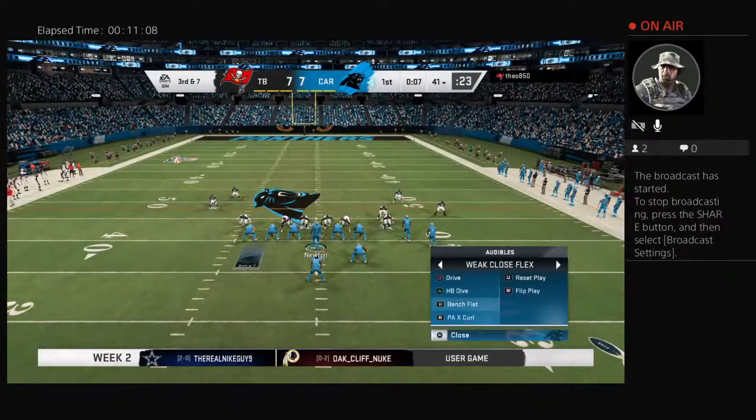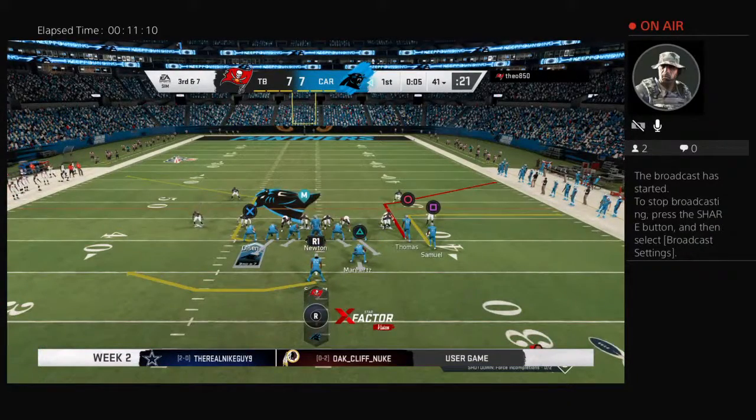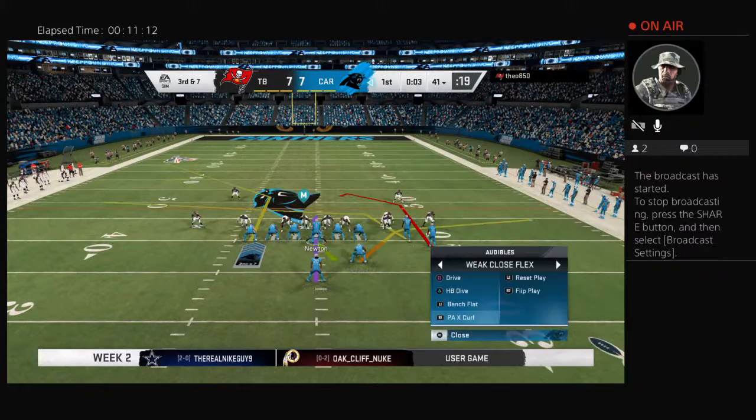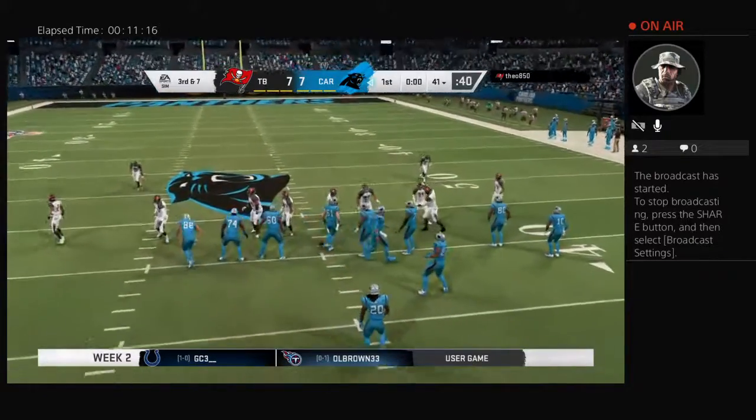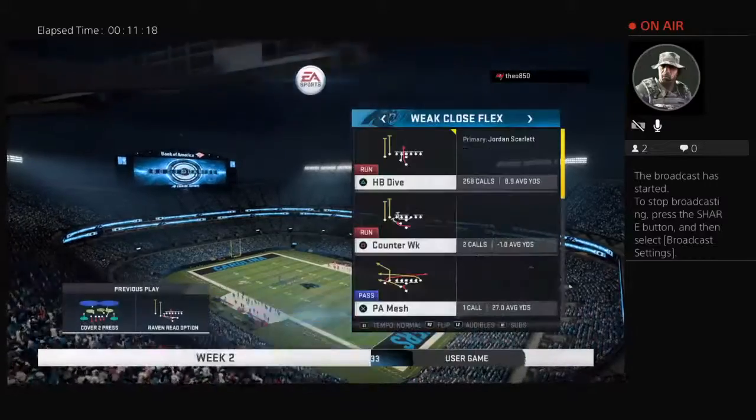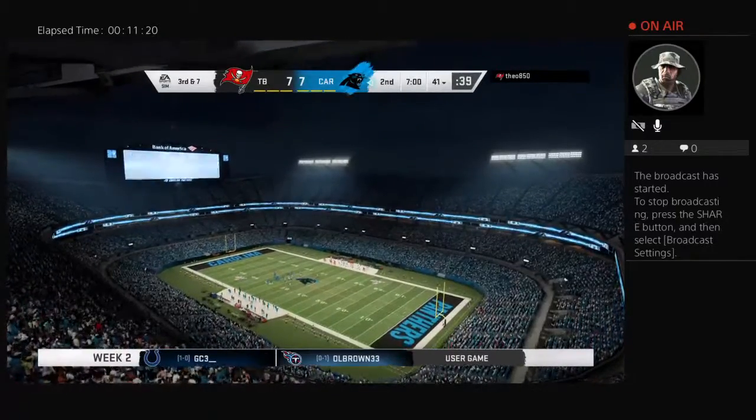This will probably be the last play of the quarter. These two teams all tied after one.